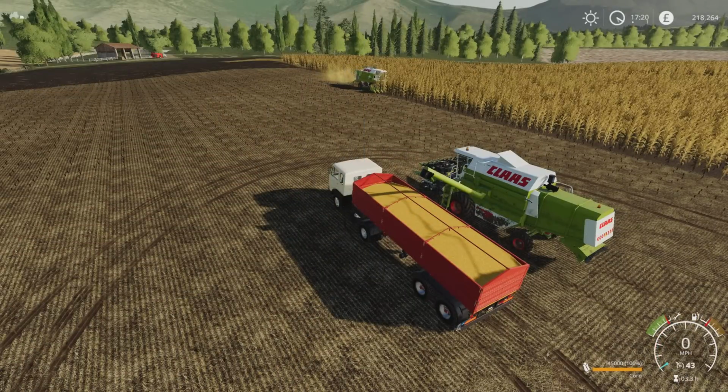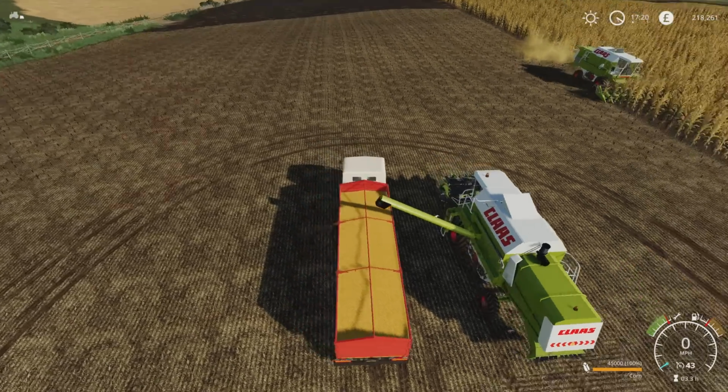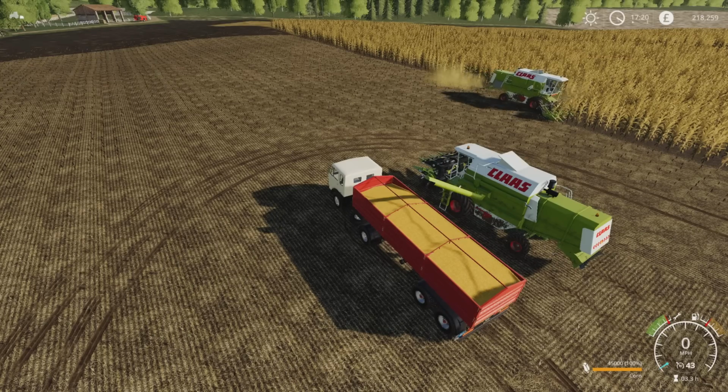I'm going to be honest, with 2 harvesters running, it didn't take anywhere near as long as I thought it was going to, so I didn't really get round to doing anything else. I was going to go off and get the horses sorted out. 45,000 litres in here. Bigfoot farmer needed 50,000 litres.